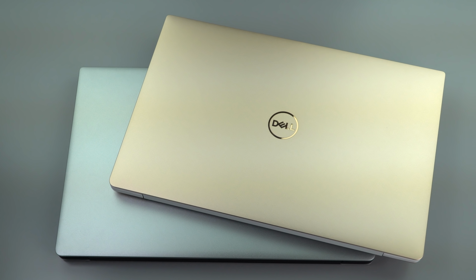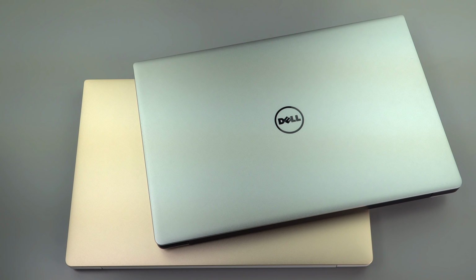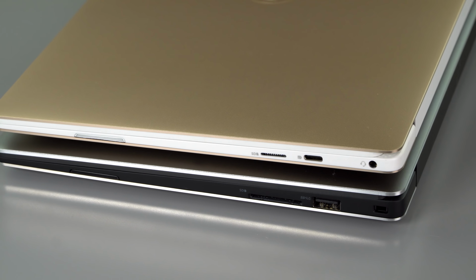All right, so here's what you need to know. And if you watched my review of the new XPS 13, the 9370, you know some of this already. It has had a redesign, yes it has, but it doesn't look a whole lot different. So if you like the existing XPS 13 look, well, you're in luck. They still have a pretty good design here. So they just did a few things.